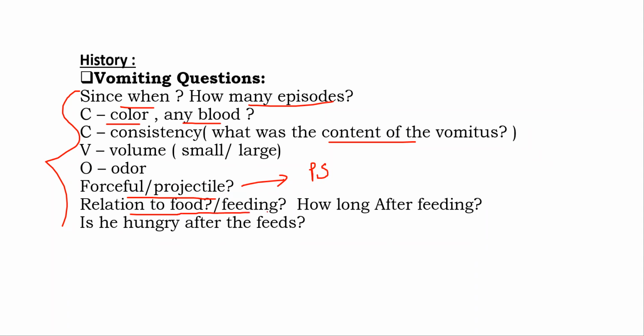Any relationship to the food or feeding? If yes, how soon after feeding does she vomit? If immediately after feeding, the child vomits, there is likely a chance of something in the upper GIT having some obstruction or problem. Like if a child is 24 hours old and whenever the mother tries to breastfeed, the child vomits it out immediately. So the likely cause is duodenal atresia or esophageal atresia.